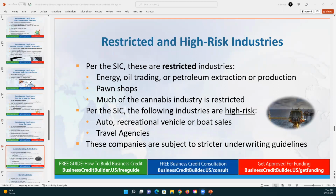Restricted and high risk industries, per the SIC, these are restricted industries: energy, oil trading, or petroleum extraction or production, pawn shops. Much of the cannabis industry is restricted. Per the SIC, the following industries are high risk. Now, there's a difference between restricted and high risk. Restricted means you definitely ain't getting no loot. High risk means most likely I'm not getting my loot back. Okay, so auto, recreational vehicle or boat sales, travel agencies. These companies are subject to stricter underwriting guidelines.